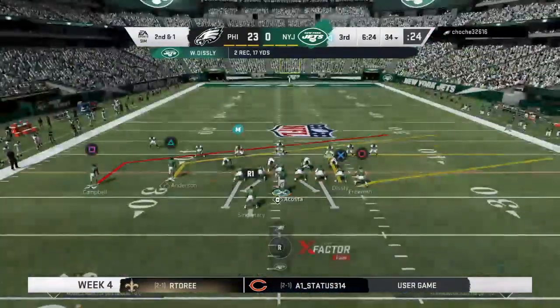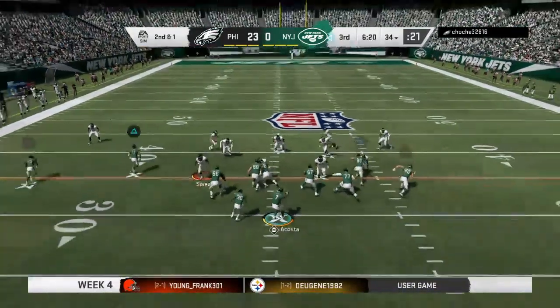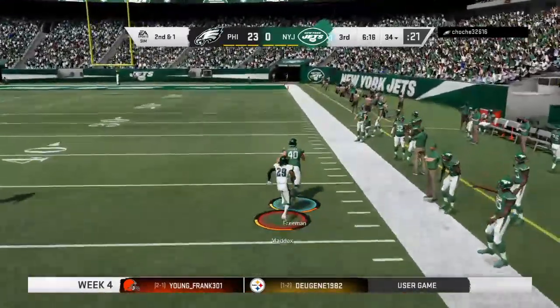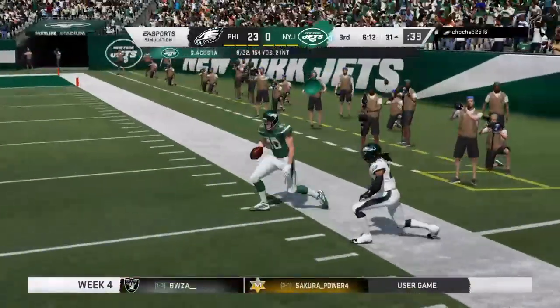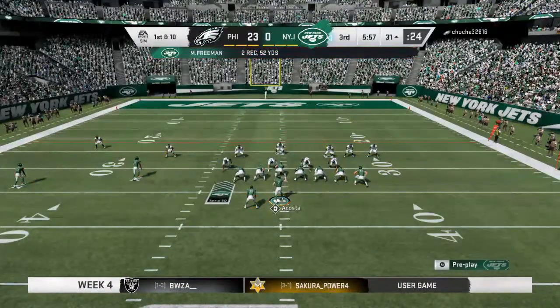Maybe a good spot to take a shot. Here, 2nd and a yard from the 34. 2nd and 1. He's got Freeman here. It's complete. And he takes this one down almost all the way to the 30. A big play on the catch and run, covering 34 yards.